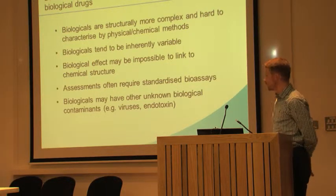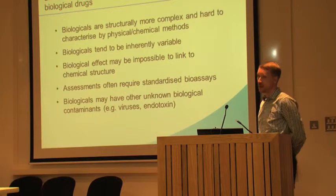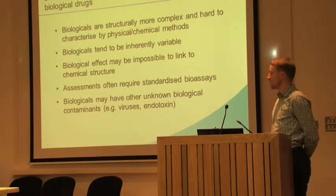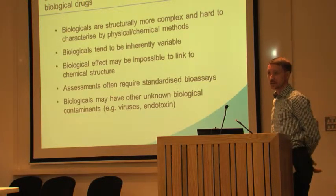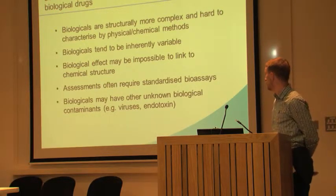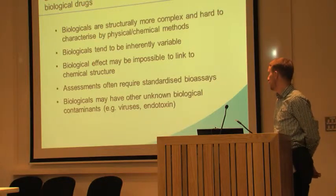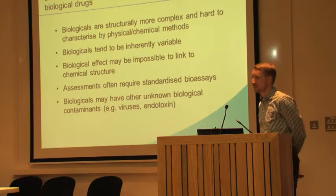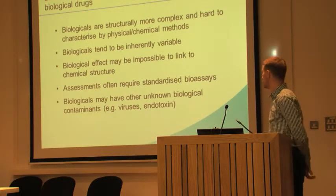So in order to be able to assess a vaccine, we have to have standardised bioassays. The bioassays in themselves are assays which involve enzymatic reactions, using cell lines or looking at a biological process to monitor the safety or the efficacy of the vaccines or the products. And these assays are, again, much more complicated to run and a lot more difficult to standardise. Biologicals also may have other unknown biological contaminants, such as viruses and endotoxins, as opposed to just synthesising a chemical. It's a lot more straightforward.